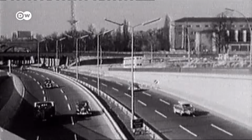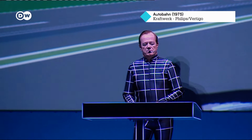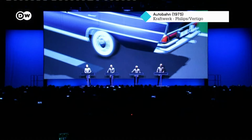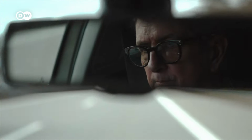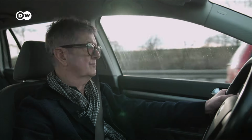The Autobahn network was rapidly expanded in the 1950s. The Autobahn soon became a symbol of freedom. In the 1970s, it was immortalised by electronic music legends Kraftwerk. It's not a myth that on some sections of the Autobahn you can drive as fast as you like. No speed limit. Germany is the only country in Europe that doesn't have a specific speed limit on some, but not all, sections of its motorways.